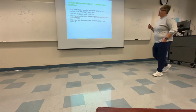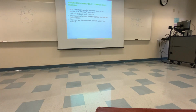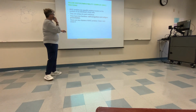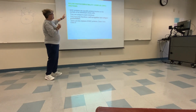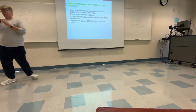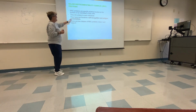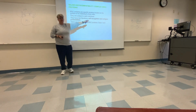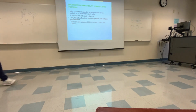Major histocompatibility complex. So I've already told y'all more than once about how we all have little name badges. So every nucleated cell in our body has class 1 on it. So all these are on the surface of every body cell. They're on every surface. It's very important that we have these. They have two functions, self-recognition and antigen presentation. So one part is for self and one part is for our immune system. Every cell has these.